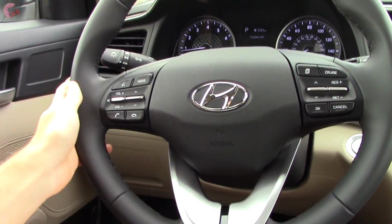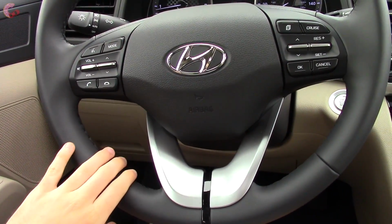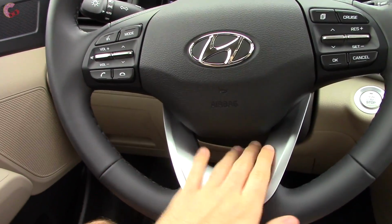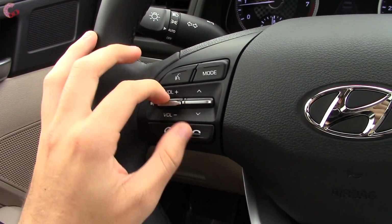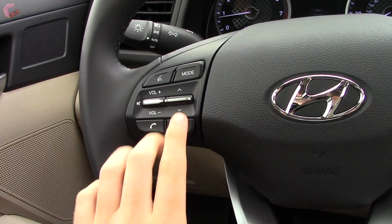Now coming back to the steering wheel, it is leather wrapped on the Value Edition trims and higher, and this is one of my favorite design touches for the 2019 model. It does have a nice new design, as well as a silver trim piece down here to accent, and nicer buttons on the steering wheel controls. It's also worth noting that these buttons are standard on the SE manual model, where they weren't last year.